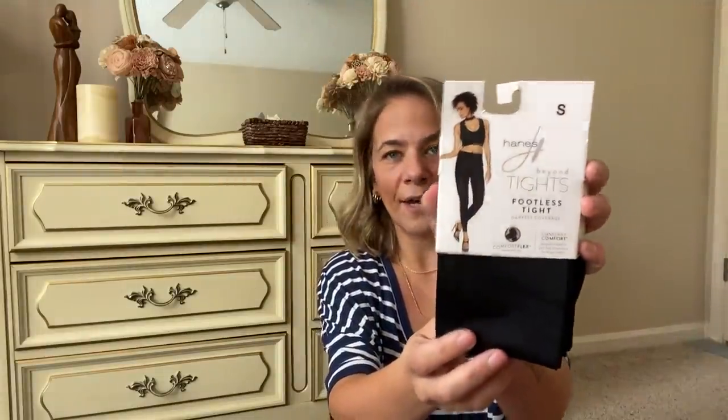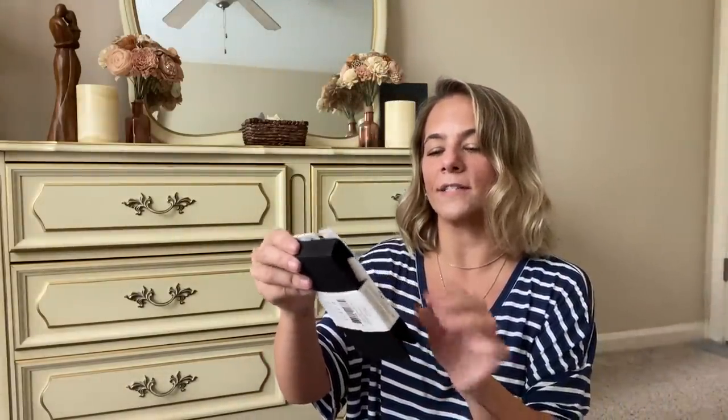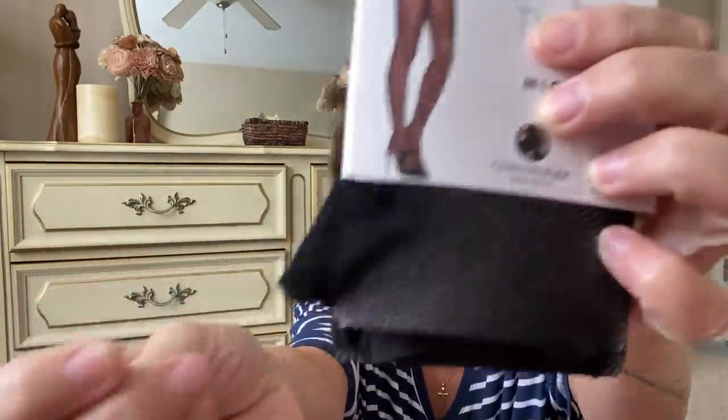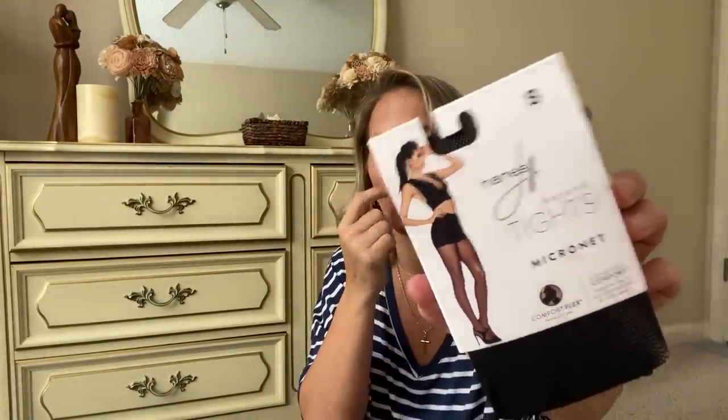And it's constant comfort beyond tights, darkest coverage. So I am here for it. I grabbed those. And then here's another one. These are the beyond tights. These are a micro knit. So see, you can't really tell that it's netted, but look, it's a very small knit, which is really cool. I love having these on hand. You never know when you're gonna need them.